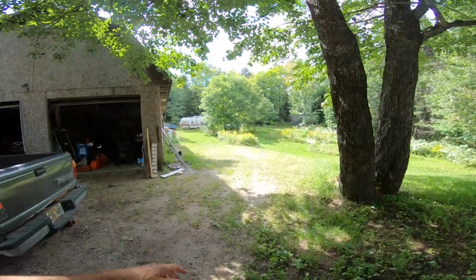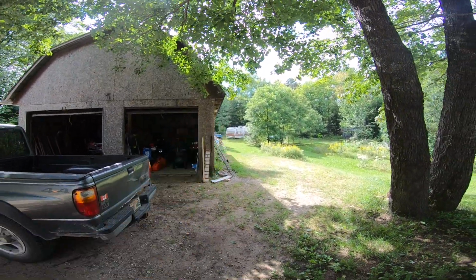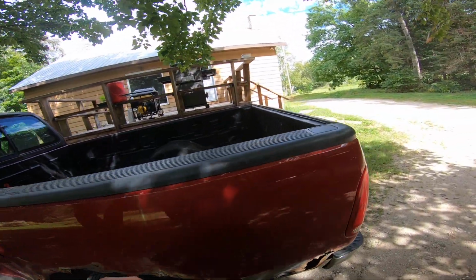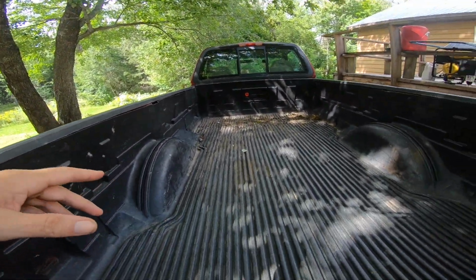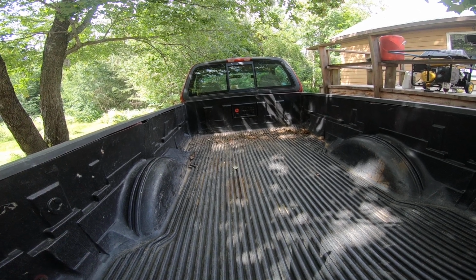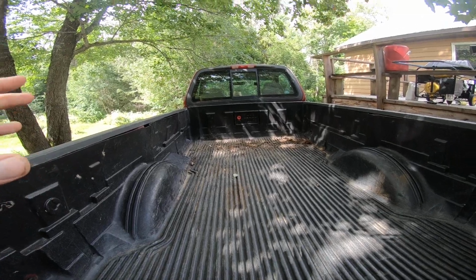If I can get around to it, I'll probably turn that into a utility trailer of some sort. It'll be good for about 4 tons. Why not? I've got 28 feet of trailer there. Why not use it, right? So yeah, you can do all kinds of jobs. You're only limited by your imagination at this point. How do you get the jobs? That's a good question.